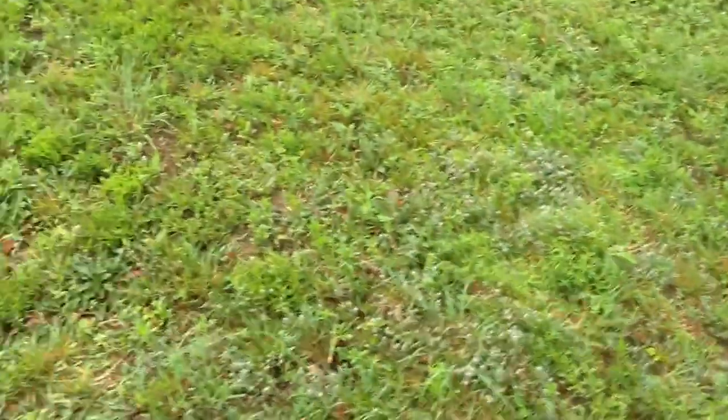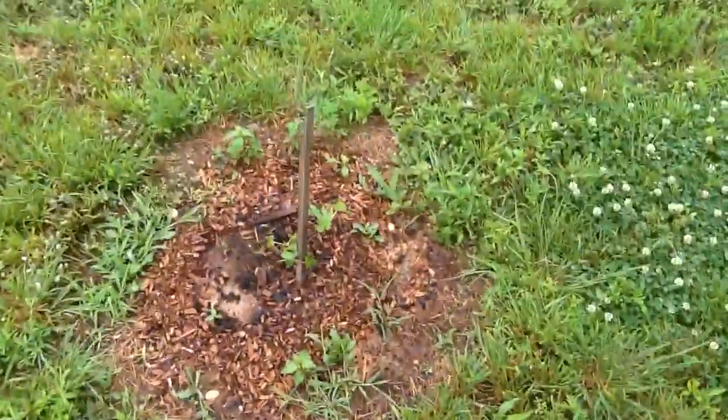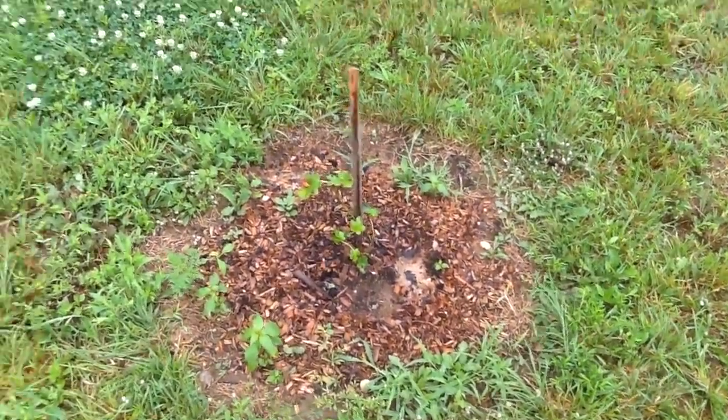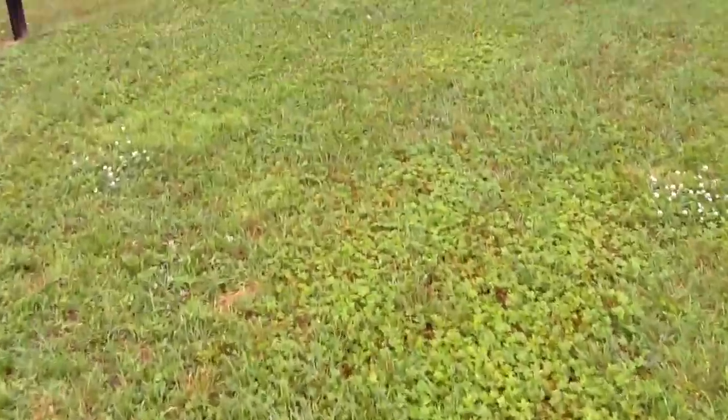And then back here, this year we added a fig tree. There it is. Slow starter, but you know what? Came as a twig in the mail. They wanted like $100 for them here locally. I paid $5 for that one.